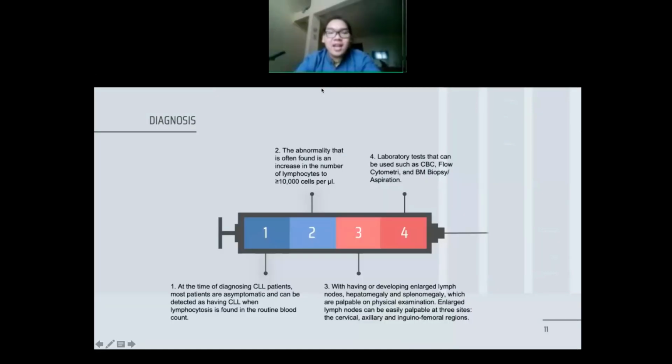Hello, my name is Wilson Alim, student number 149. I will present about the diagnosis of chronic lymphoblastic leukemia. The first one is that at the time of diagnosis, most patients are asymptomatic and can be detected as having CLL when lymphocytosis is found in a routine blood count. The second is that the abnormality often found is an increase in the number of lymphocytes up to 10,000 cells per microliter, with enlarged lymph nodes, hepatomegaly, and splenomegaly, which are palpable on physical examination.